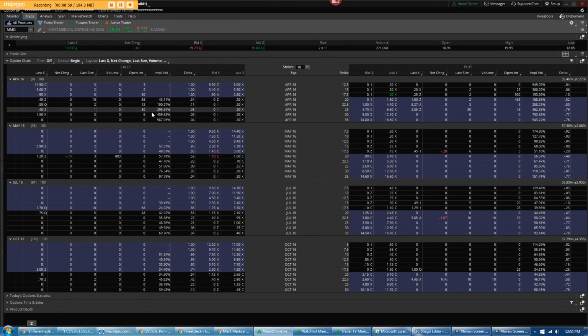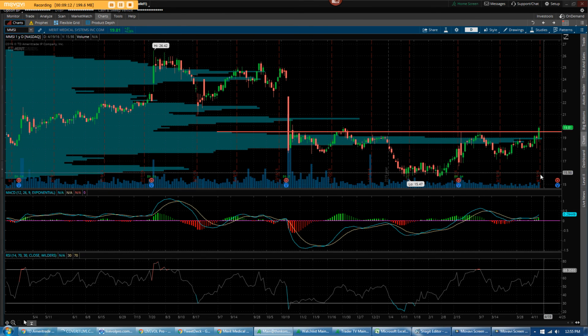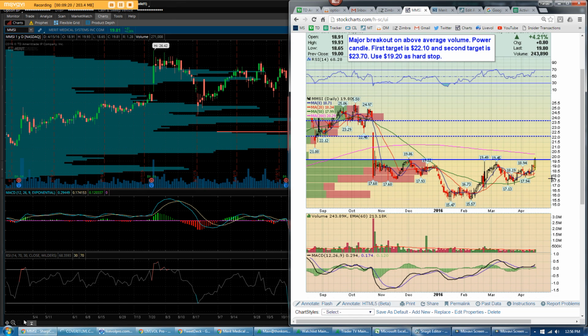So your forward earnings estimates have not moved, which tells me that there's a disconnect in the story that could power the stock higher. You have bullish call activity taking place in May 20 strike calls, and you have a chart that is breaking out with a power candle on heavy volume through this resistance. Going back to this chart right here, I expect a breakout from here. You target at first 22, and then after that 23.70.